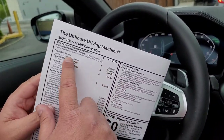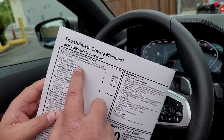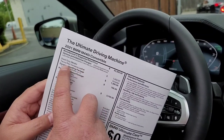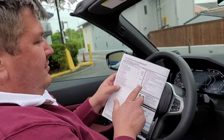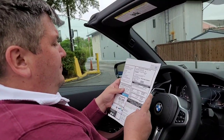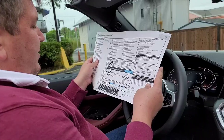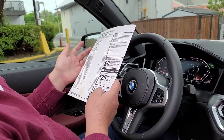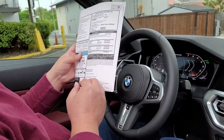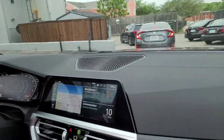The gray metallic, Dravit gray metallic, $1,950. And I think that's a BMW Individual color, but I'm not quite sure. But that is a pricey color price. Yeah, but it looks pretty cool. Yeah, it does. And let's see here. 31 mpg on the highway, which I have not been seeing. 23 in the city. And yeah, that's the window sticker. All of that and more.